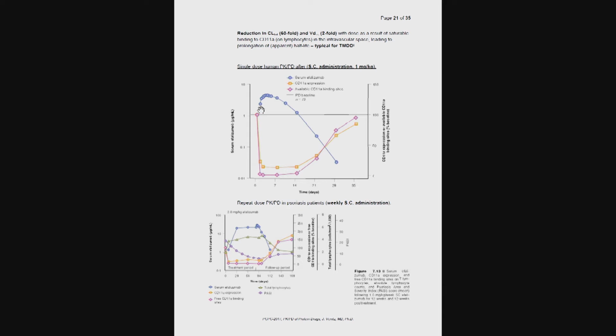Okay, so here you can see that the target levels have a direct correlation with the concentration of drug. But they also depend on the turnover of the target. Underneath, you now have those studies repeated in patients with psoriasis. The idea is that by hitting the target, by knocking out those T cells, the psoriasis, an autoimmune disease, should benefit from that.